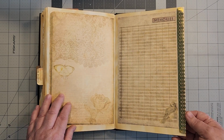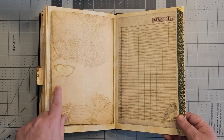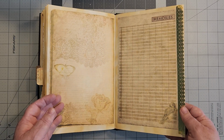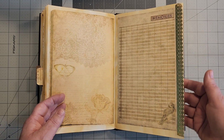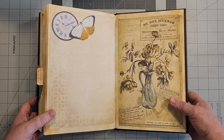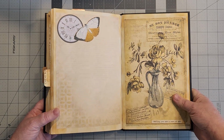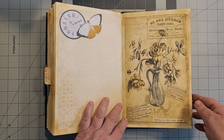Here I needed a little bling, I felt. Plus, this lace reflects the usage of that lace. And I thought that would work. Put memories up here. I got a little bit of stenciling here. I like it because it's faded. It's very mellow. Is that a good word?